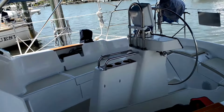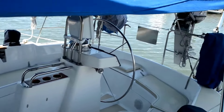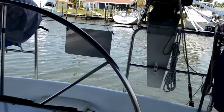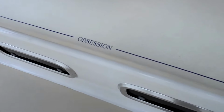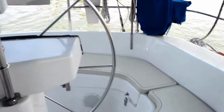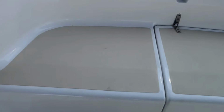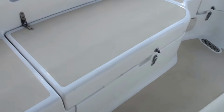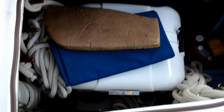And look at that. All the cushions, the original cushions that came with this boat, are still here. I left these on this side. They look brand new. They are original. And then I left them off on this side. This hatch on the starboard side of the cockpit, well, I'll open it for you. That's a Fisher Panda genset right there, brand new. Has, I think, 19 hours on it.